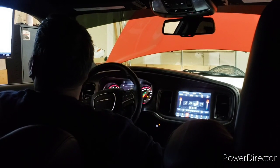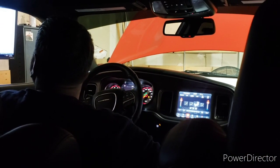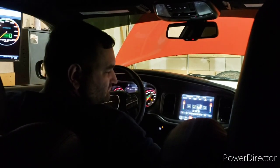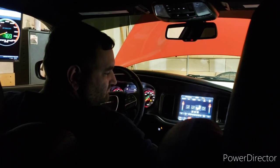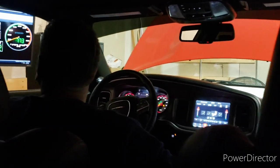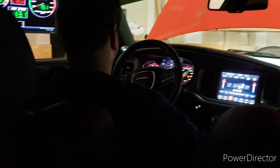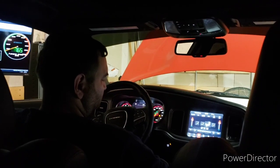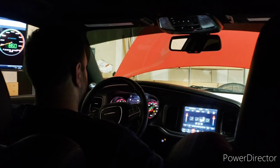Alright, we're going to see what the final numbers are. They might not be much over where we were. The fuel pump is probably stock and things like that. We can only push things so far. But I wanted to give you all a view from inside the car. And then after this, we'll go street drive it and make sure everything's good.